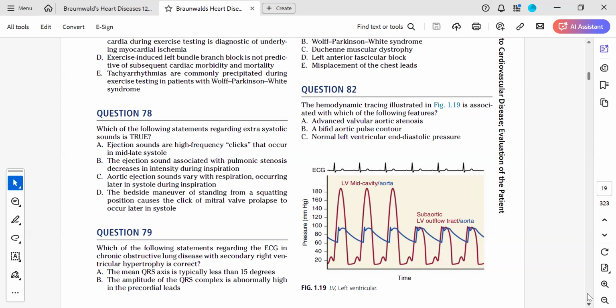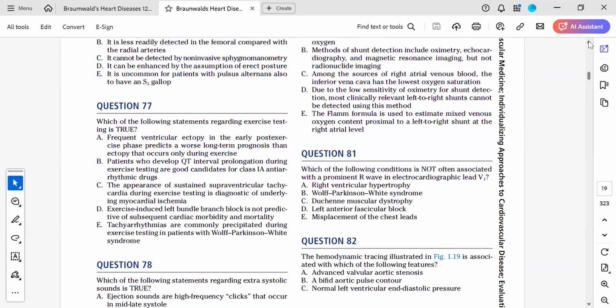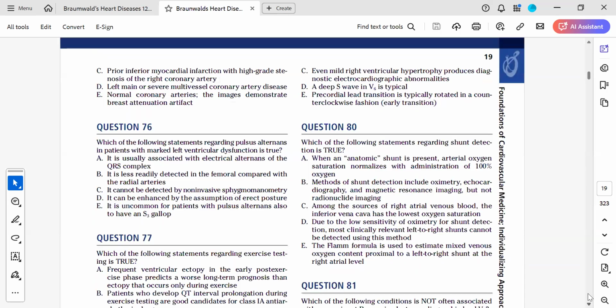For the C option, mild right ventricular hypertrophy produces diagnostic electrocardiographic abnormalities. For right ventricular hypertrophy to be evident on the ECG, actually, it must be severe enough to overcome the opposing effects from the larger and more compliant left ventricular hypertrophy. That statement from Braunwald makes the option C a false option, because they said even mild right ventricular hypertrophy is diagnostic. But Braunwald stated categorically that for right ventricular hypertrophy to be evident on ECG, it must be very severe. But here they said mild, so making the C option a false option.